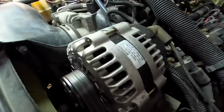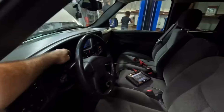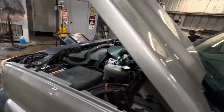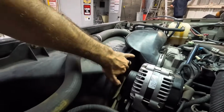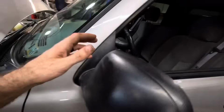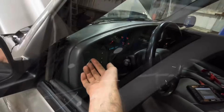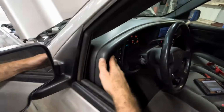How's our fan doing? Let's check our fan. Shut this off one more time. See if our fan is not fanning. Yeah, that's a good fan clutch. I'm not worried about that. Okay. All right, here's the deal. We're making cold air in the interior. Let's shut this back down.